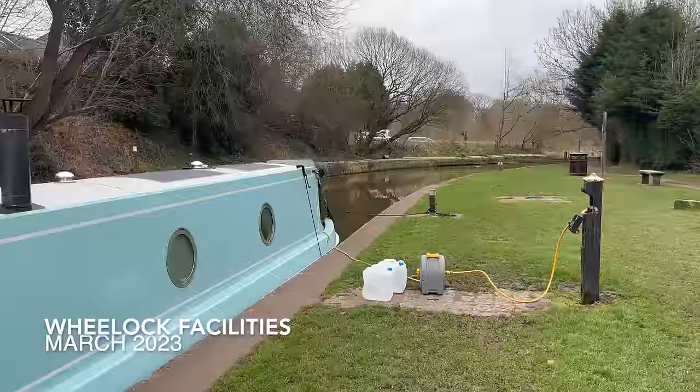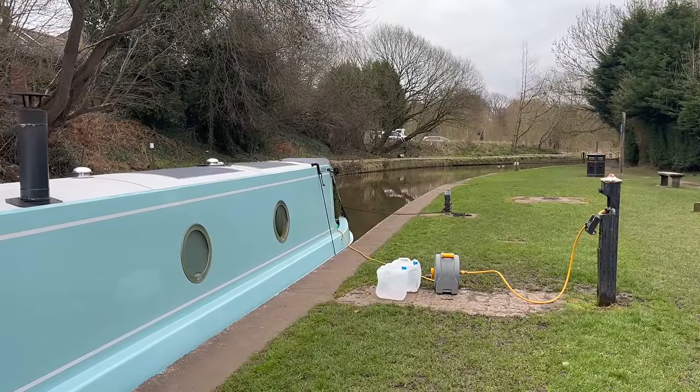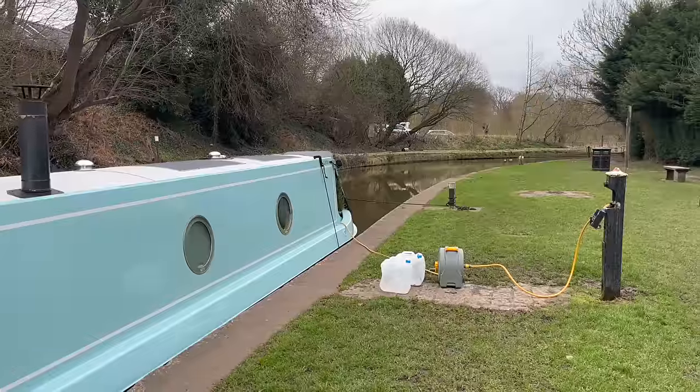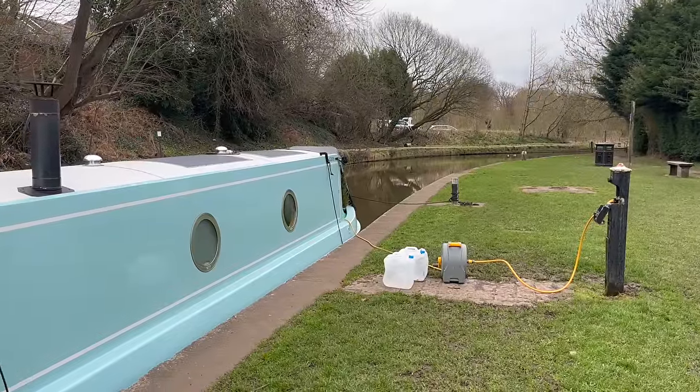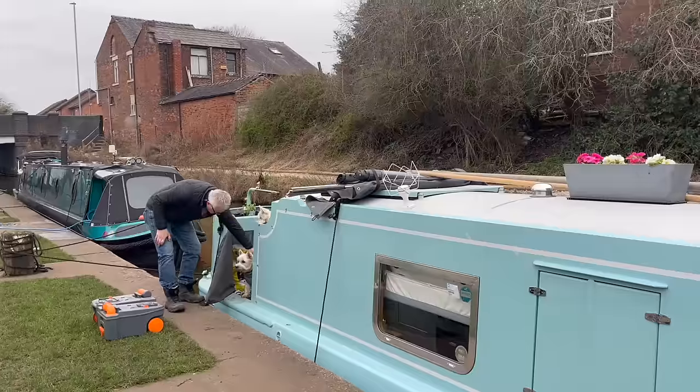Today's the day we're heading up Heartbreak Hill. We reverse back to the water point, so we're filling up with water. I'm just about to go and do the rubbish. Pete's going to do the toilets, and then we're going to get going.